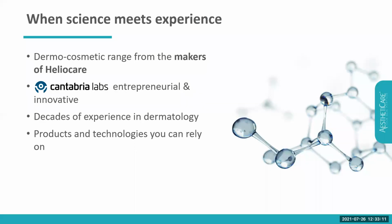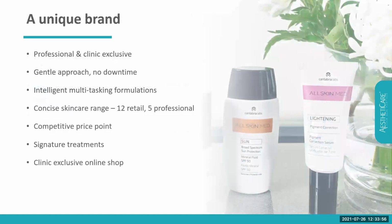So just a little bit of background into where it's come from. It's a dermo-cosmetic range from the makers of HelioCare. And if you're familiar with HelioCare, hopefully you'll know how amazing that skincare range is. ALLSKINMED is no different, really. Cantabria Labs are very much an entrepreneurial and innovative company. They're a family-owned business with a real heart and soul, which is driven by a passion that you might not expect from a global organisation. They really are very special, and we've been fortunate enough to work with them for many years, and their ALLSKINMED products are every bit as exciting and technology driven as HelioCare. They've got decades of experience in dermatology, and they very much have products and technologies that you can rely on, that are properly tested and put through the mill, so to speak.